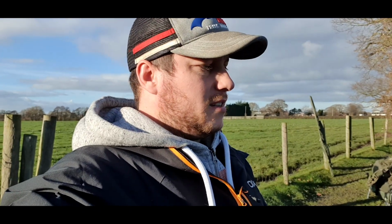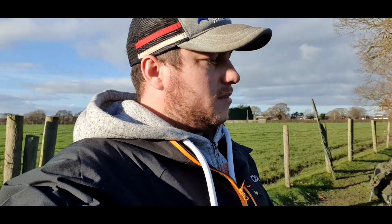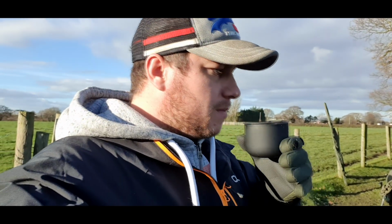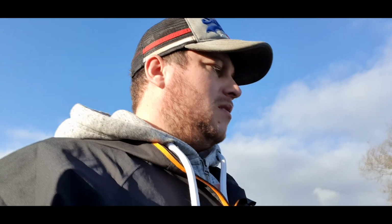And the Ronnie rig on the right-hand side had a screaming take, and when I lifted into it there was nothing there, but upon retrieving it there were no maggots left, so I had to retie that rig. I think that's it really for now. Like I say, it's a really nice day out, and there are fish in the area. There's definitely fish about. I just don't think they're playing, or if they are playing, they're not playing very well.